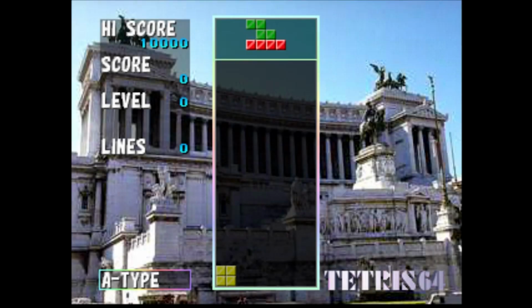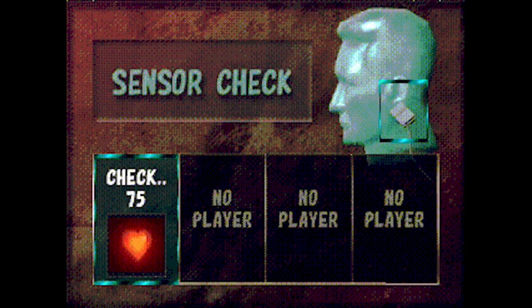It would simply lower the difficulty if it saw your pulse rising. It did this by changing the speed of the game, so the blocks would fall at a more manageable pace. A neat feature of this title was that it also had a reverse mode. The game would begin speeding up the faster your heart rate was, which I guess just accelerated your demise.